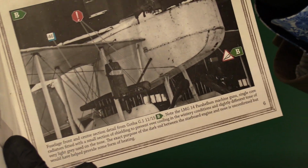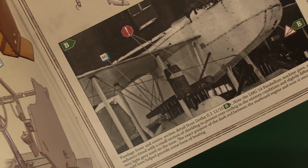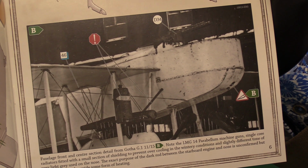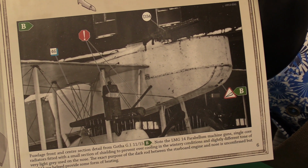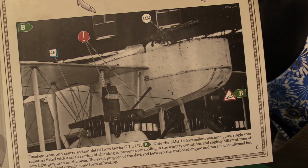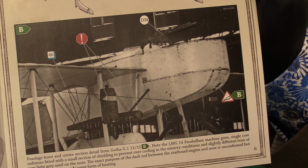And there's a lovely photograph here. I'm just going to kill that light, because again I think the light is just being a little bit too powerful. There we go. And it says here, fuselage front and centre section detail from a Gotha G.1. Note the LMG-14 Parabellum machine guns, single core radiators fitted with a small section of shielding to prevent overcooling. Oh yes, in the wintry conditions, and slightly different tone of very light grey used on the nose.